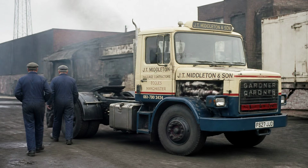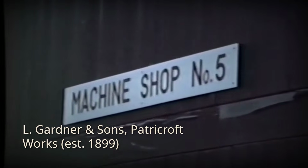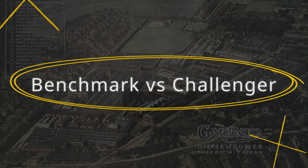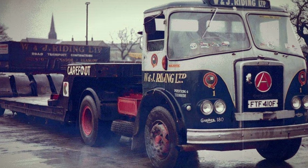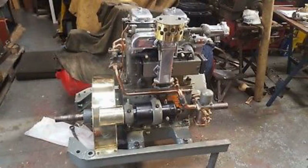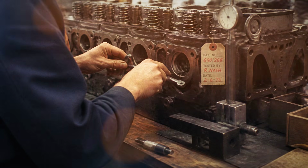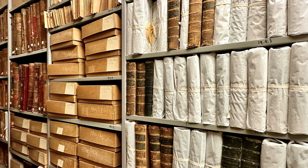one simple answer. L. Gardner and Sons of Manchester operated out of the Patricroft Works, a plant established in 1899 that became the absolute standard bearer of British diesel engineering. By the late 1960s, the company had cemented its reputation not with flashiness, but with the LX engine series. The 6LXB, introduced in 1968, was the emblem of this hand-finished, high-precision approach. These engines were built with such tight tolerances that serious warranty claims were virtually unheard of in Patricroft.